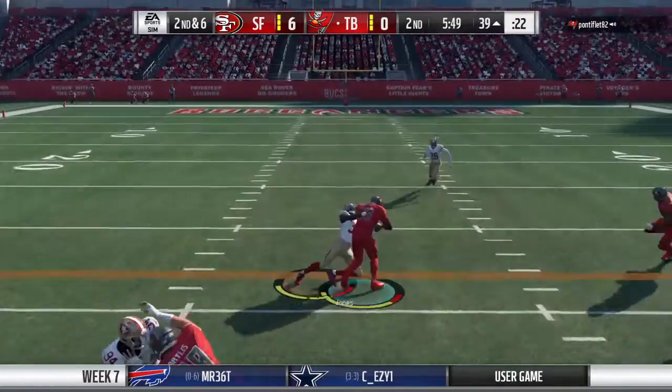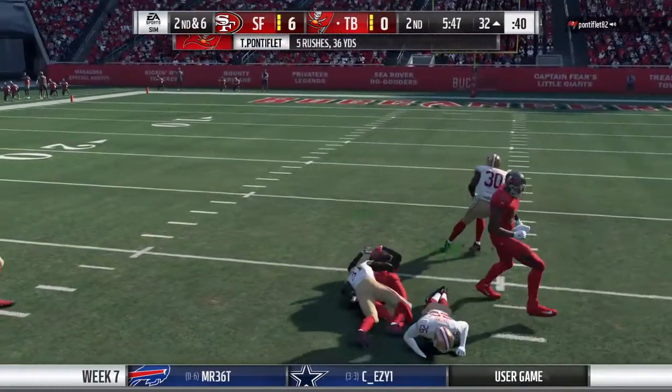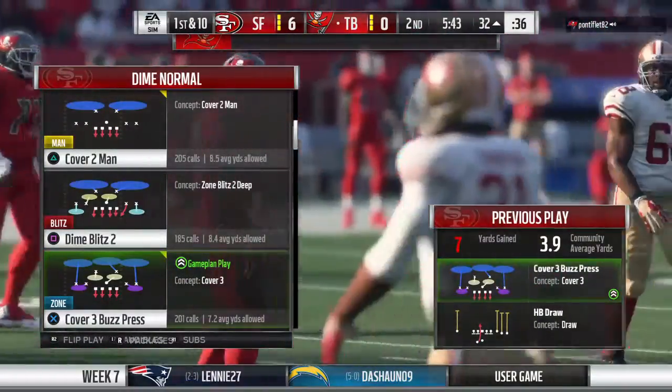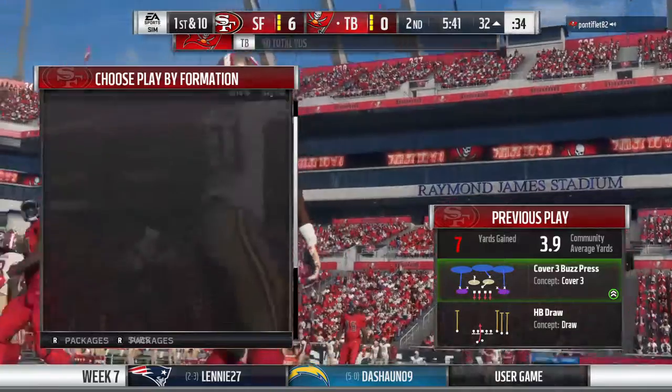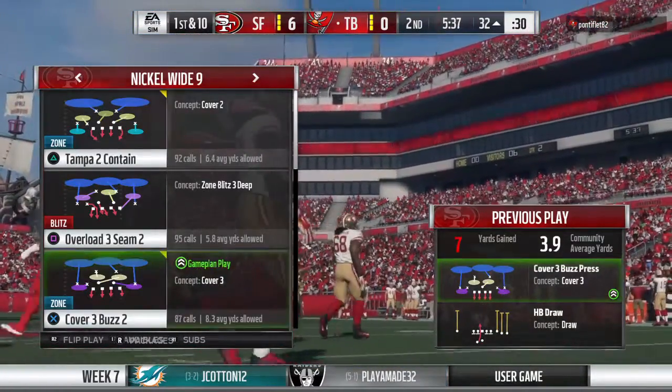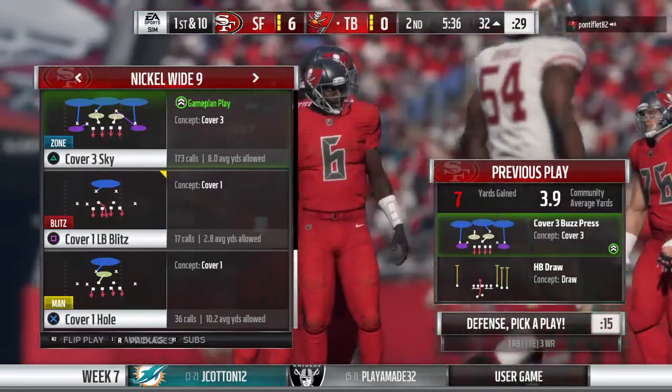They'll run it now out of the gun. And he gets it down to the 32. It's a 7-yard gain there, and it's good enough to move the chains. Yeah, once more, strong running, excellent blocking at the point of attack. They've got a nice little drive brewing right here.